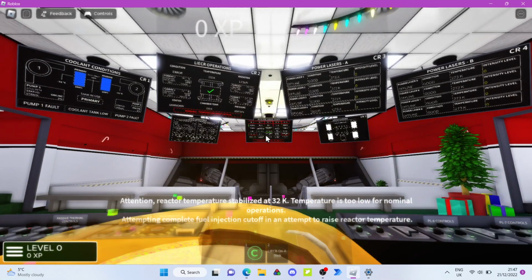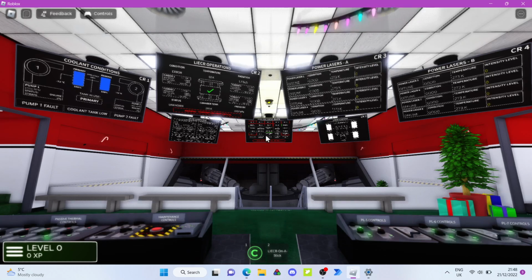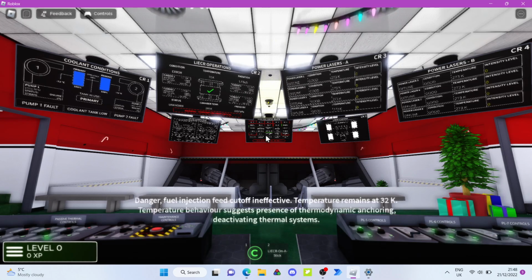Attention. Reactor temperature stabilized at 32 Kelvin. Temperature is too low for nominal operations. Attempting complete fuel injection cutoff. Attempt to raise reactor temperature. Danger. Fuel injection feed cutoff ineffective. Temperature remains at 32 Kelvin. Temperature behavior suggests presence of thermodynamic anchoring. Deactivating thermal systems.